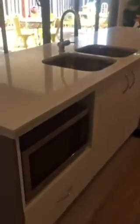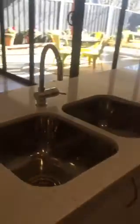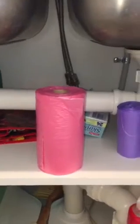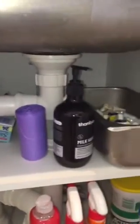Generous space for quite a large fridge freezer, which is great. Often they're quite narrow with overhead storage. And as we can see, in fact, there's further space here for microwave, inset double basin with reasonable water pressure. And once again, certainly no signs of any escaping water.